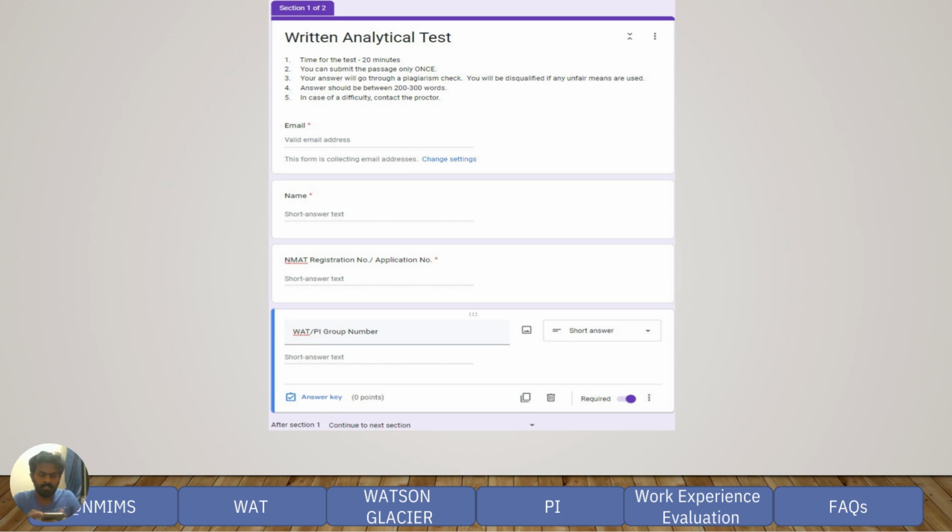One second. It is not even visible to me. One second. NMIMS.